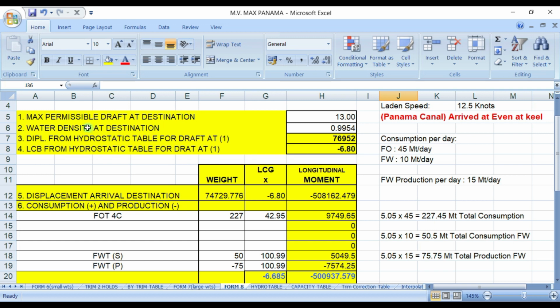So, number one, your maximum arrival drop in Panama at Even Keel will be 13 meters, and the water density at Panama is 0.9954, which is freshwater or less than freshwater. And your displacement at 13 meters will be 76954, and LCB will be negative 6.80, which is this one.